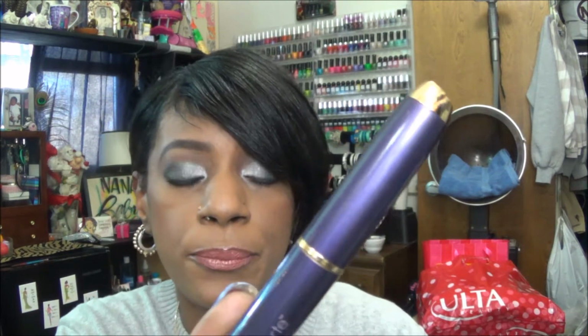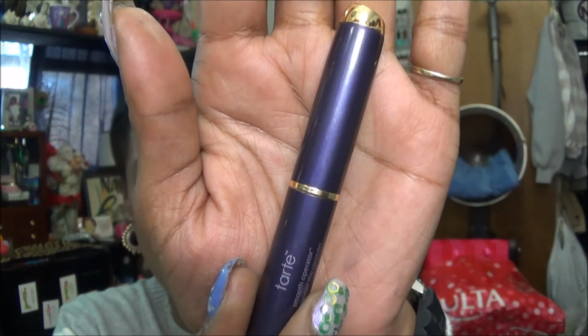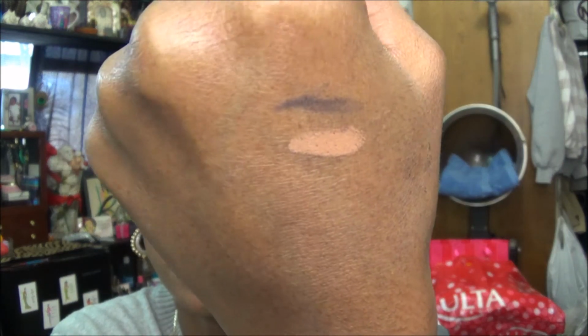So after I did my brows, I cleaned them up with 2 different types of concealers. Now this first concealer is the Tarte Waterproof Amazonian Clay Smooth Operator concealer. And this is in the color Deep. And I will show you that it is pretty much like my skin tone. I do like this. I like it a lot.